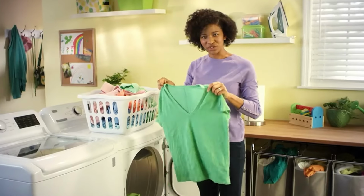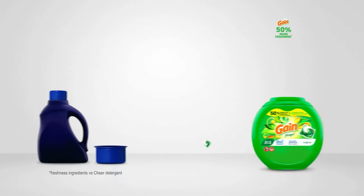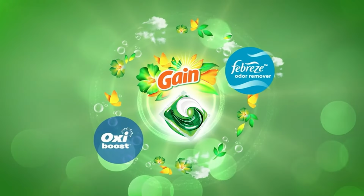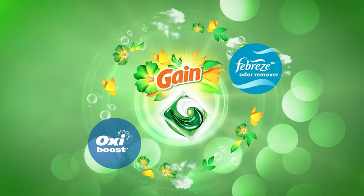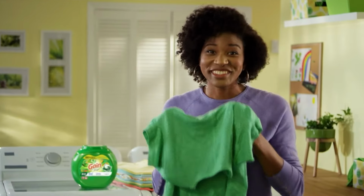Number 7 is the Gain Flings. This is the best pod laundry detergent on our list. These pods pack a punch with 3 powerful ingredients in one: detergent, Oxiboost, and Febreze. That means they clean your clothes, fight tough stains, and leave them smelling fresh and fantastic. With 81 pods in the container, you'll have enough to handle weeks of laundry, making it a great value.